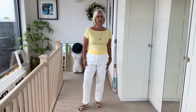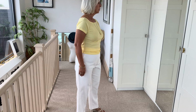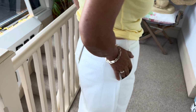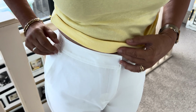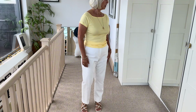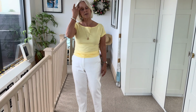These were £69, so I don't think I would pay that for these, even though they are nice. So yeah, I know what you think. Very nice quality, they fit well, but I think equally Marks and Spencer's would have made nice trousers like this in Autograph or something like that. So I'll try the other pair on and you can have a look. Slightly different style and a different colour top, so I'll do that.